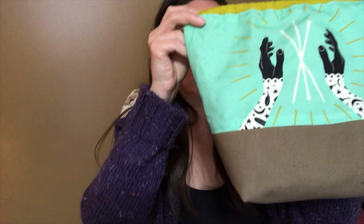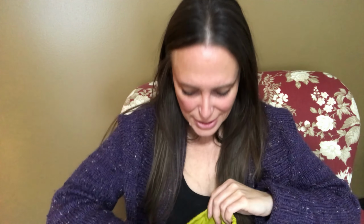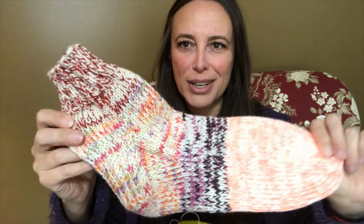And this is in my Wielder of Needles bag. I love this bag. And it is by Home Row. She even has like cool business cards. I keep this in my bag just so I can remember who made it. So this is sock number 1.